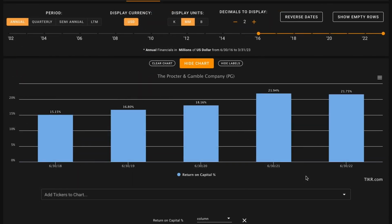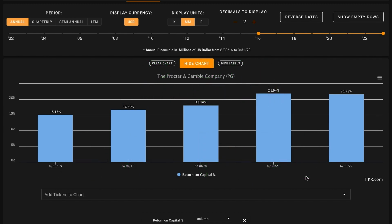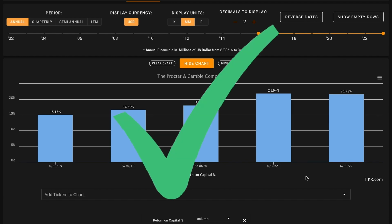Now that we have this background, let's get into the numbers. Starting with metric number 1, we want Procter & Gamble's average return on capital in the last 5 years to be above 14%. The average business earns about 7% returns on capital. Looking for a benchmark that's double this can build in margin of safety based off the quality of the business. Procter & Gamble's earned above average returns on capital in all 5 years that have been growing over this time. In a given year, Procter & Gamble earns about 18.8% average returns on capital. These are nearly 2.5 times better than a typical business. This is a big check on metric number 1.